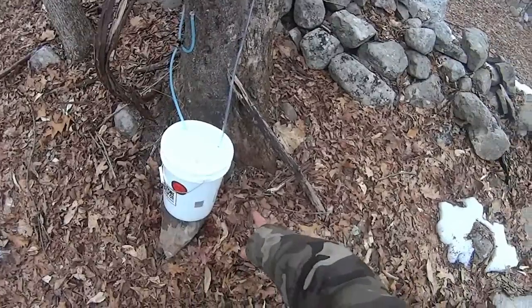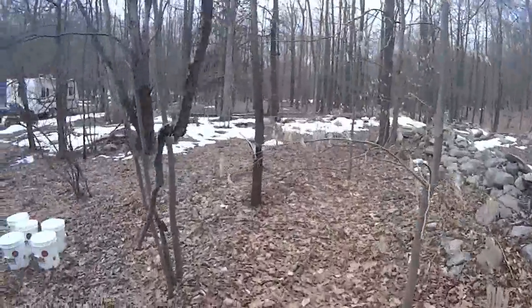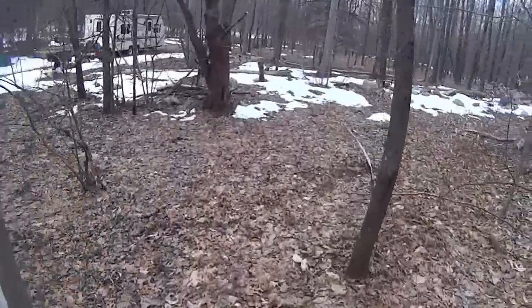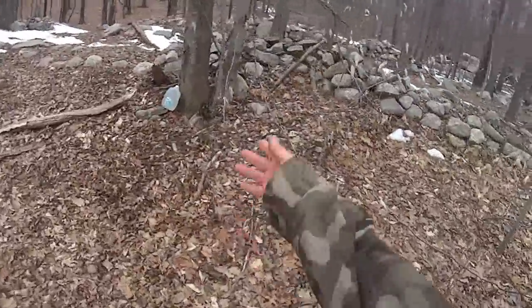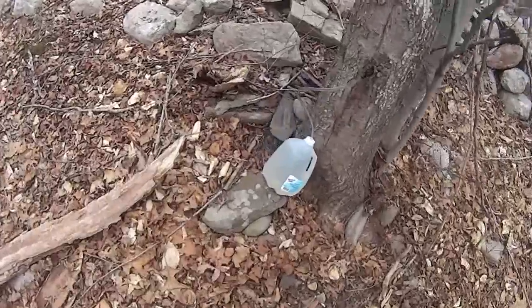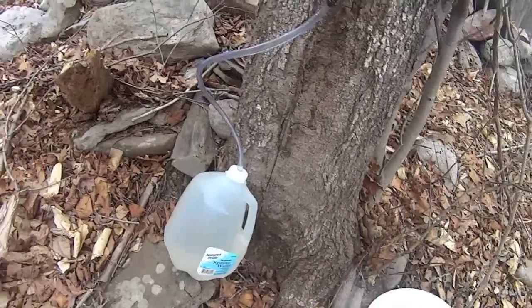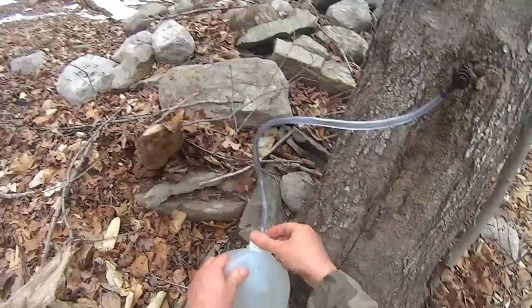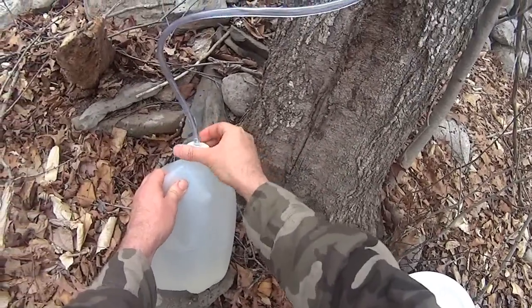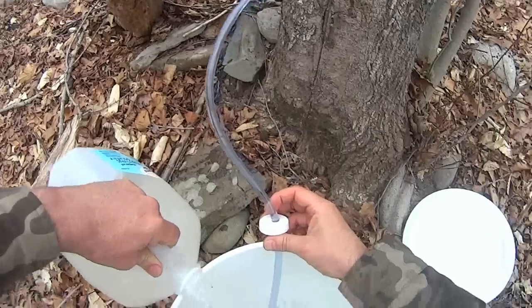Oh look, I didn't see that. That one's overflowed. Look at this, overflowing. Oh, it's fast today. Oh, that one's gonna burst. Look at the pressure in that thing. The tree is putting out pressure. Actual pressure. Look at that.